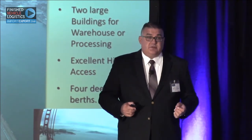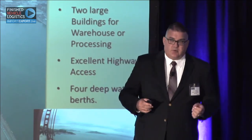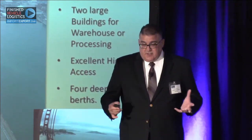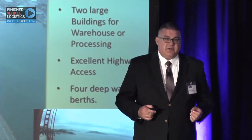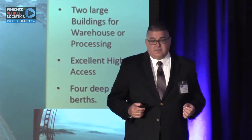45 acres is near terminal, which is an easy drive shuttle, less than a quarter mile. There's 2 large buildings for warehousing and processing, really good highway access, great facility, and it's right in downtown San Diego. It's right next to the new ballpark. So it's really a nice premier location, and we're actually going to take the first ship this month.